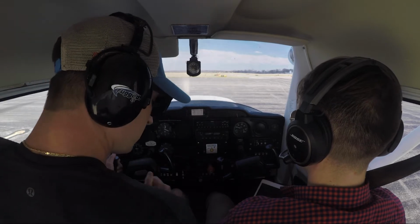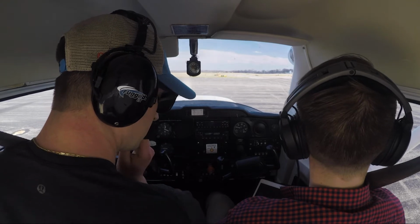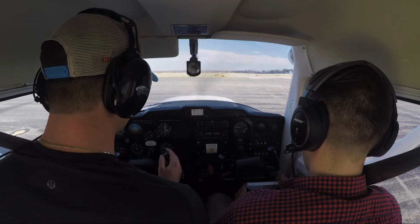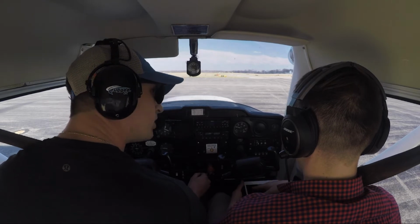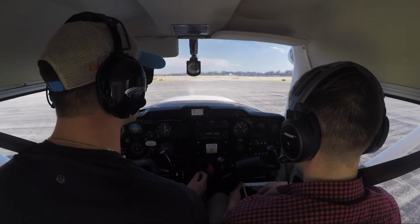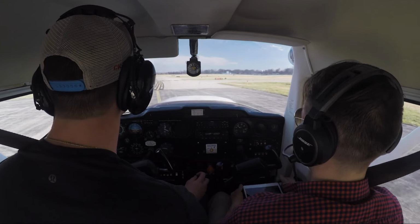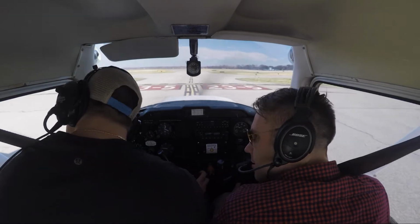Cessna 757 Lima X-ray, downtown ground, runway 12 right, taxi via Bravo, cross runway 23. Runway 12 right via Bravo, cross runway 23, 7 Lima X-ray. There you go. All right, we are ready to taxi. Release the brakes, a little bit of power. All right, and we're cleared across 23, clear right, and clear left.